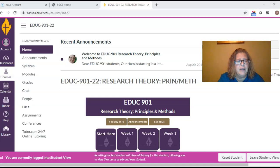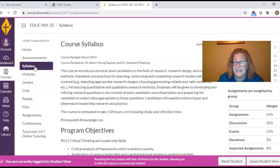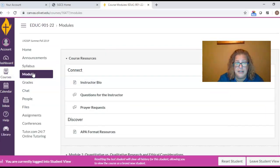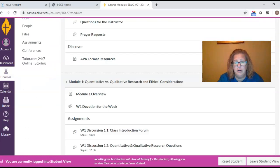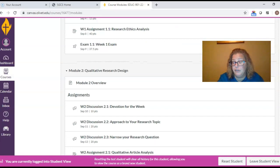So for example, if you look at the announcements, you should have probably already done this by now, but if you haven't, please look at the welcome message. There's a syllabus that provides you all of the detailed information, including grading. All of our modules are laid out here for us, and you'll see that there in the background. You can actually go all the way through and see what different assignments are due on different weeks.